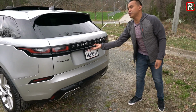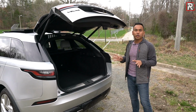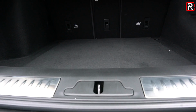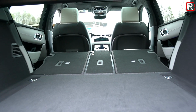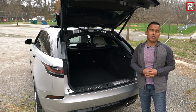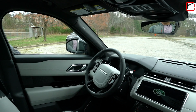Now, opening up the trunk, this is an SUV, remember, so it needs to be practical. And Land Rover says you have a fairly good amount of space, a little over 30 cubic feet with the seats up. There is no third row seat available on the Velar. You need to go for a Range Rover Sport if you want that. If you fold down all the seats, you get a little over 62 cubic feet of space. So very good numbers, about 10 more cubic feet than what you're going to get in the Range Rover Evoque, but slightly less versus what you're going to get in the Range Rover Sport.